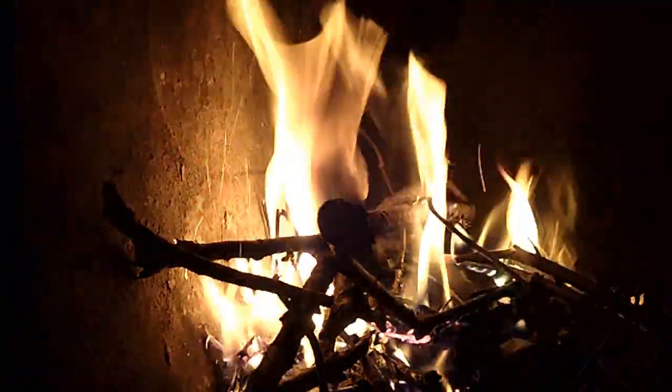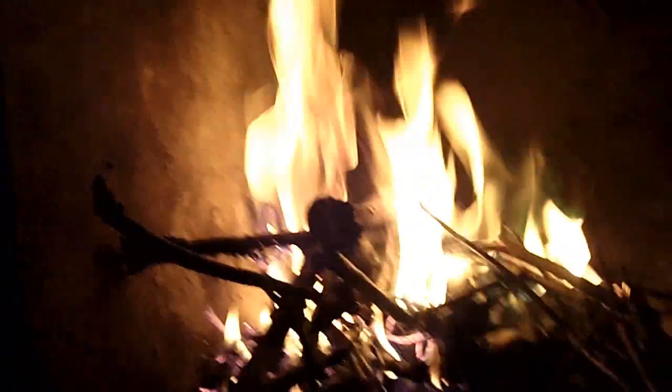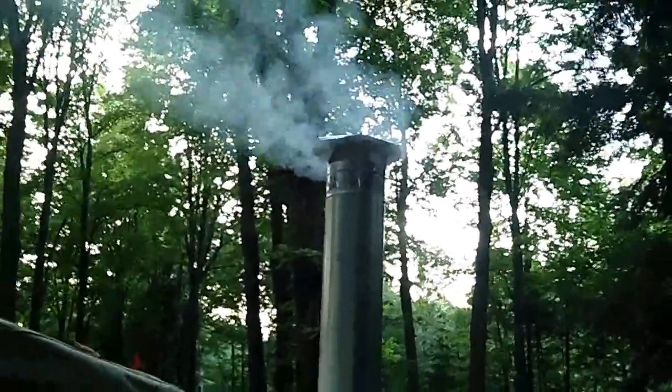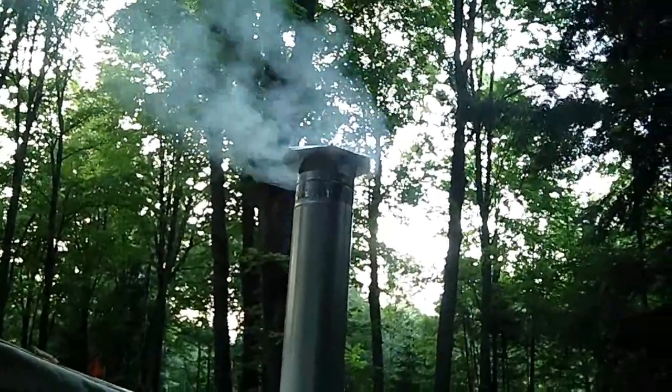We have heat in the tent. Alright, now I gotta get some other pieces to add to that. Well, the fire is going and producing good ventilation. So we'll be warm tonight, even though I have a sleeping bag.